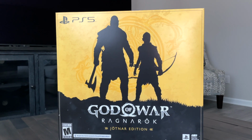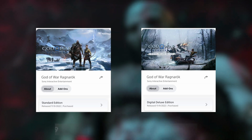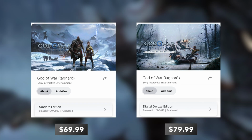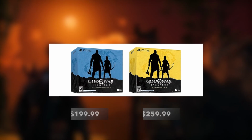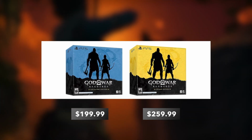Now Sony and Santa Monica have released multiple options for God of War Ragnarok. When it comes to the game itself, you have two options. There's a standard edition with a special launch day edition for the PlayStation 5 for $69.99 and a digital deluxe edition which can only be ordered on the PlayStation Network store for $79.99, along with two variations of collector's editions. We have the collector's edition for $199 and the Jotnar edition for $259.99.